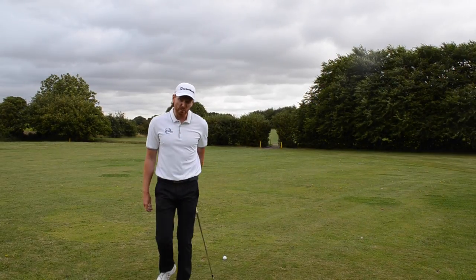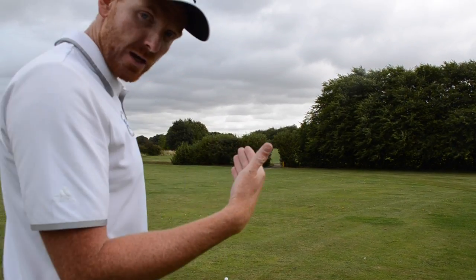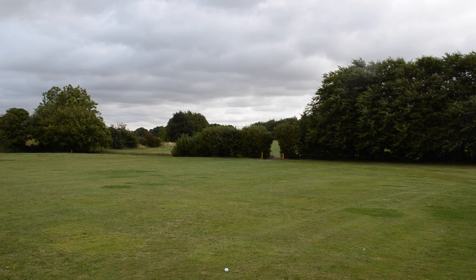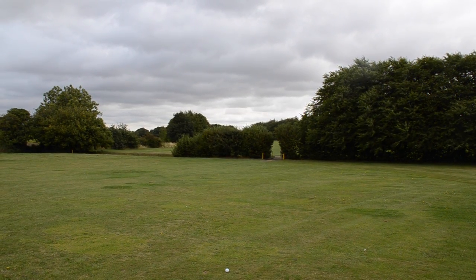Always a good tip, whenever you're playing and you don't know where you're landing, always best to be a little bit short, as opposed to hitting it out of sight almost, or out of the yard, as you know. So I'm just going to land this about 220, okay, and let it run on about 15, 20 yards.